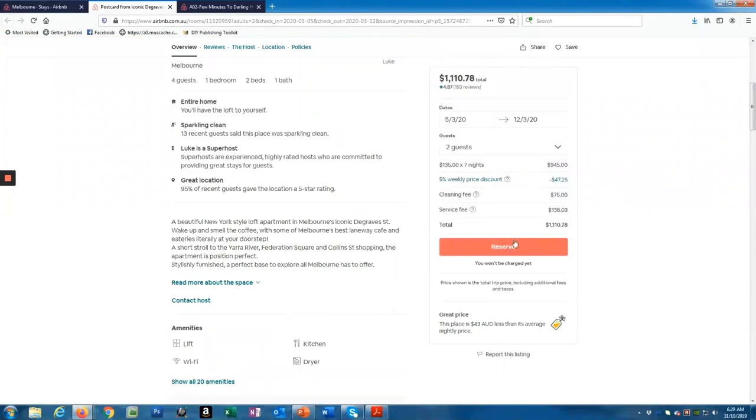Now, when you press on reserve, if you've ever booked anything, if you've ever bought anything online, then you can certainly book an Airbnb and pay. If you've set your profile up correctly, like I've been explaining through this little lesson, you would have got that right. Now, you'll also, on the right-hand side, once you've pressed reserve, it'll reconfirm things, because here it says you won't be charged yet. Let's just press on it.